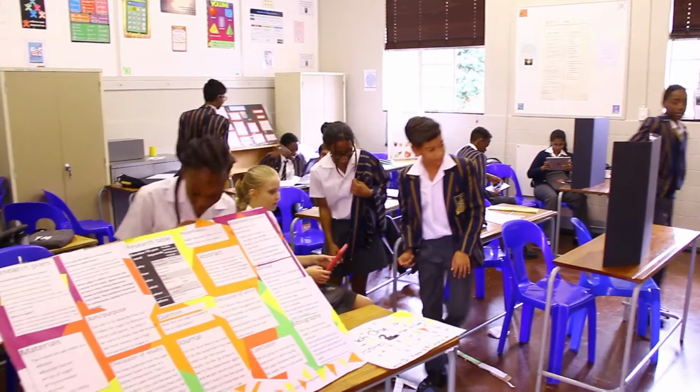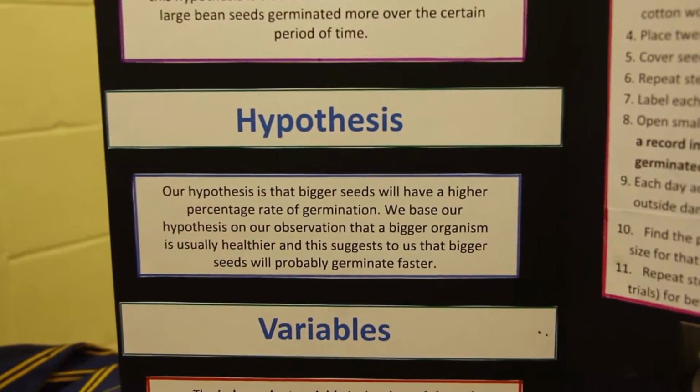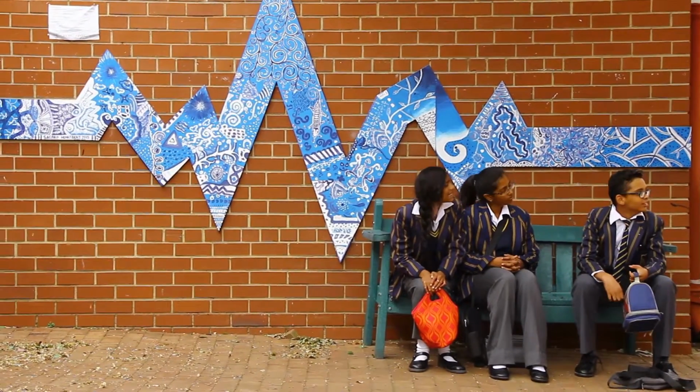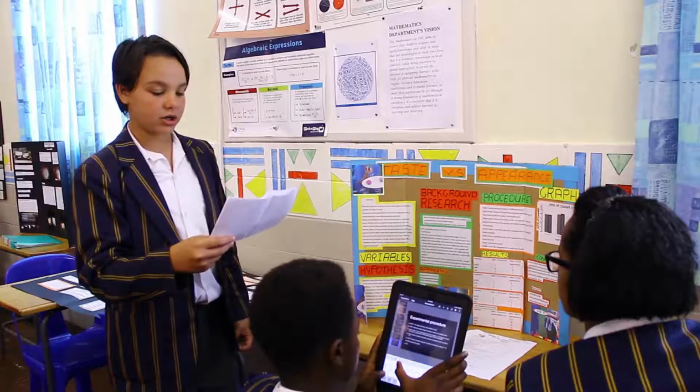We're incredibly excited that a number of our matriculants go on to be young scientists and study science either as engineers or as researchers. So that's important to us and for our country. We need technicians, we need engineers, we need young scientists.